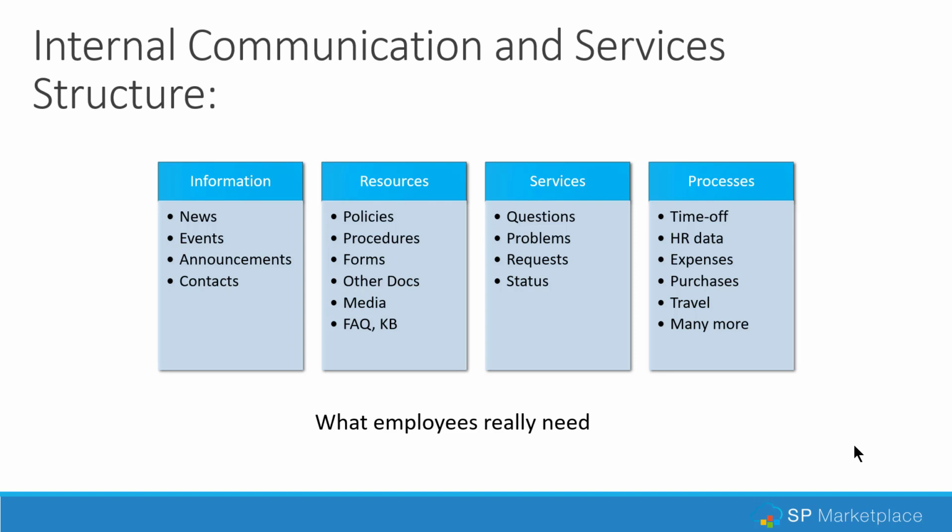Even information like frequently asked questions and knowledge bases are part of those resources that they may need to get at. And then another area, this is an area that's forgotten quite a bit, is services. How do they get services from IT, HR, facilities, or any of the different departments? Often each department has a different way of getting services. I mean, IT a lot of times has a help desk, but other departments you have to call them or play telephone tag or email, and you wonder if they got the request. Waste a lot of time on both sides of that service structure.